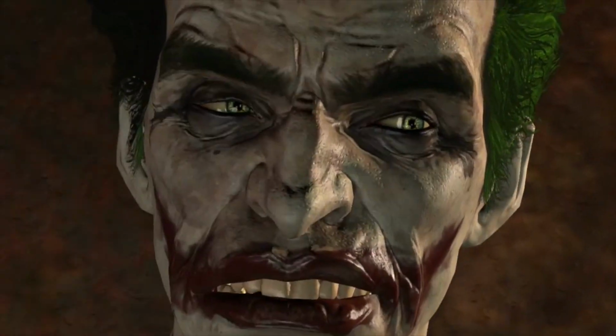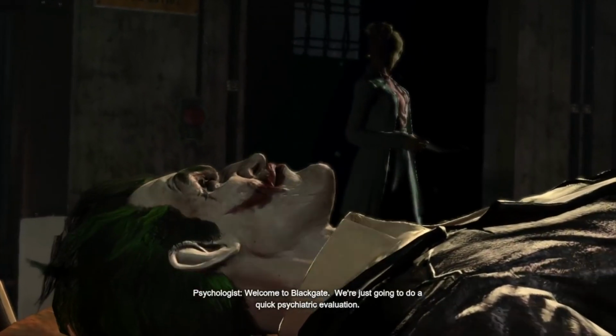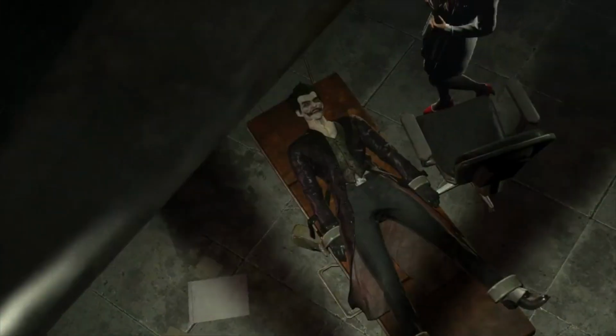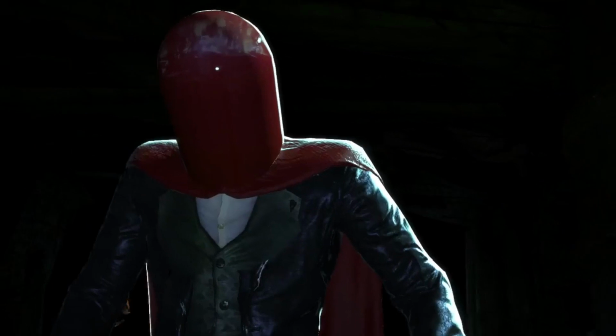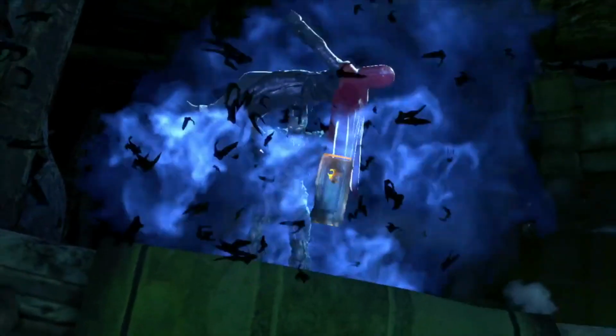The criminally underrated Arkham Origins returned to the well once again by showing us a younger Joker, early in his criminal career. During a therapy session with Dr. Harleen Quinzel, we also get flashbacks to the accident at Ace Chemical Plant which turned Jack White into the Harley Quinn of hate.